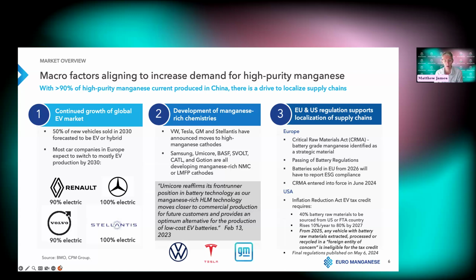So there are three tailwinds for high purity manganese. Just the underlying growth of the EV market, which maybe has slowed in the last few months, but it's still growing very rapidly. Whilst it was growing extremely rapidly before, it's now still growing above 20% per annum. And a number of companies, and here are just a select number, have committed to switching to 100% EV or 90% EV in terms of Renault or Volvo by 2030. So that's growing the overall demand.